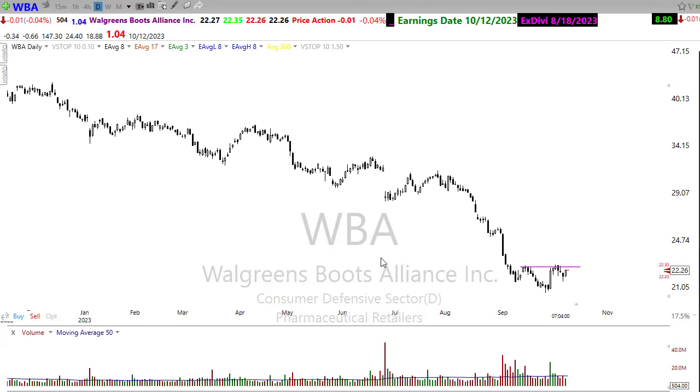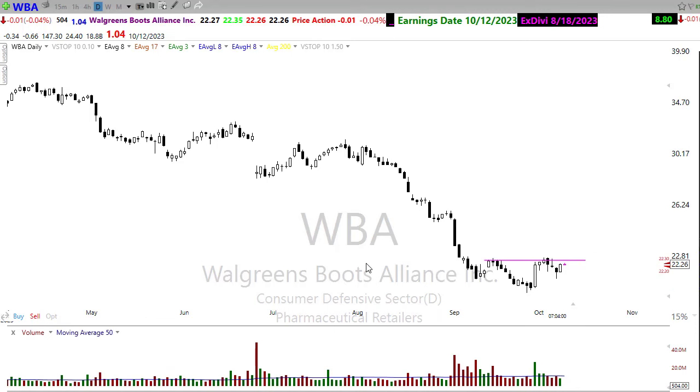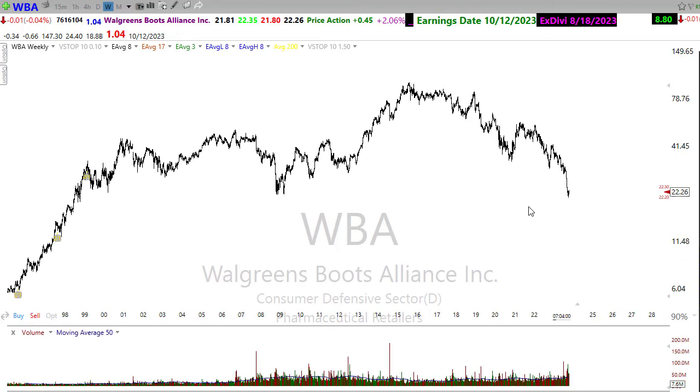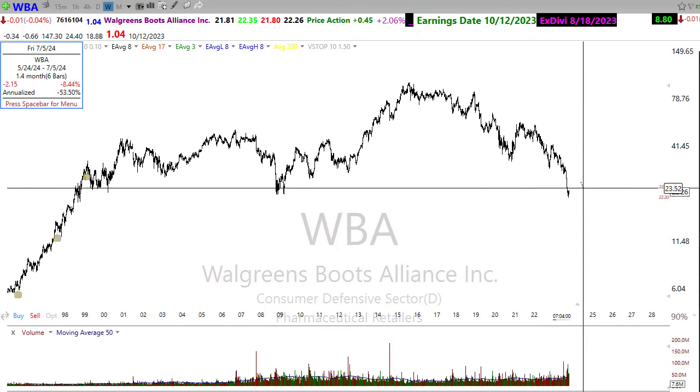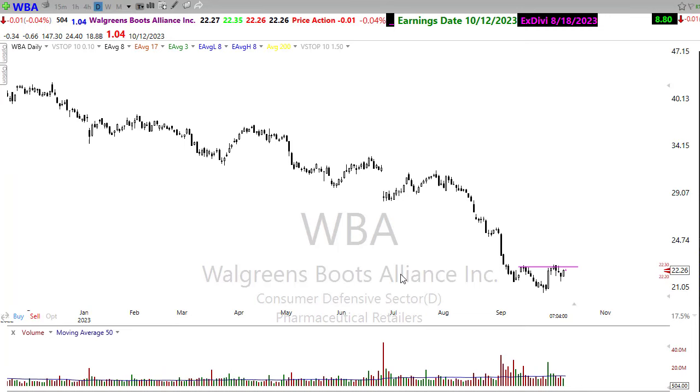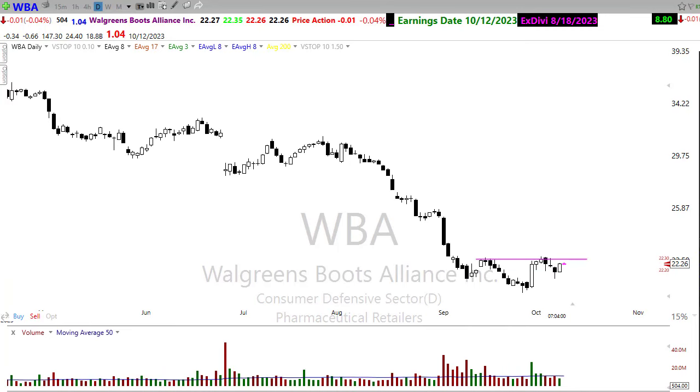WBA putting in an interesting little bottom formation in here, as you can see. Now, WBA is another one of those that had just been pounded down, breaking through major levels of price support in the chart. But that may put us in an extreme oversold condition here as well. So watch that carefully. If we can hold this little inverted head and shoulders pattern in here, we might very soon find that opportunity to pop on through.